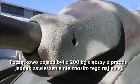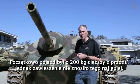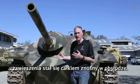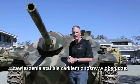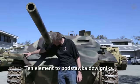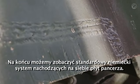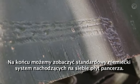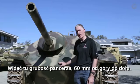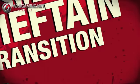Initially, the vehicle was 200 kilos heavier at the nose, and the suspension just was not getting on very well. So by changing to this new mantlet, they saved 200 kilograms, and they did a couple of other changes with the suspension, and the vehicle became more tolerable. This yoke here, that's simply a base block for the jack. Lastly, we can see the traditional German interlocking system of armor plates, which shows you just how thick the armor is top to bottom, 60 millimeters.